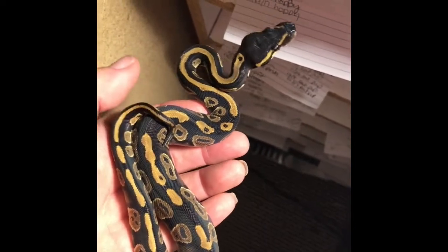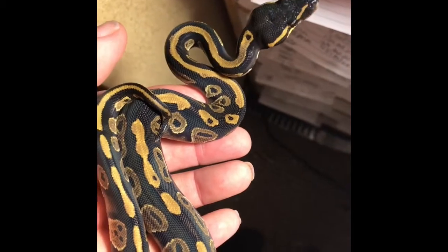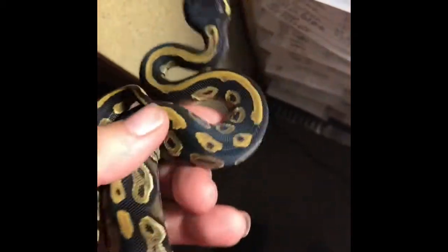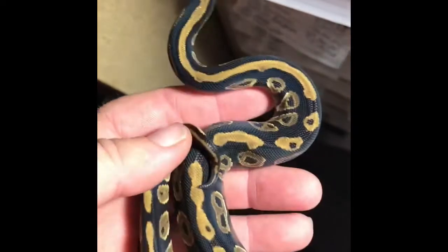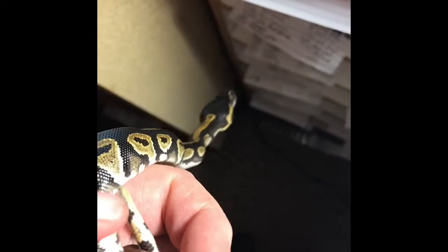I'm not sure. I don't think there's blackhead in there, although her head is pretty dark. It's possible, but there's definitely the chocolate in there, as you can see how it's lightened it up. And again, there may be pastel as well, or that's just the yellow belly. But this little girl will definitely be staying too. Basically, that whole clutch is staying.